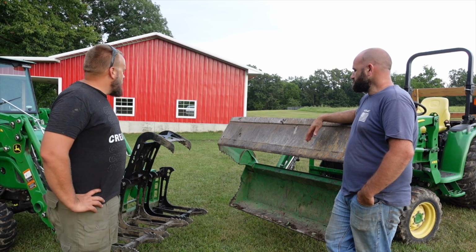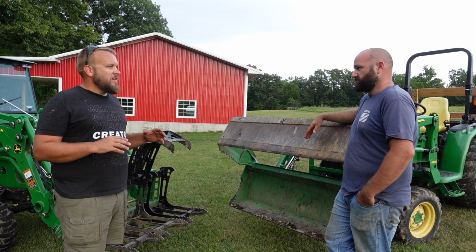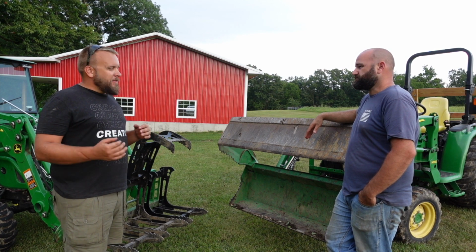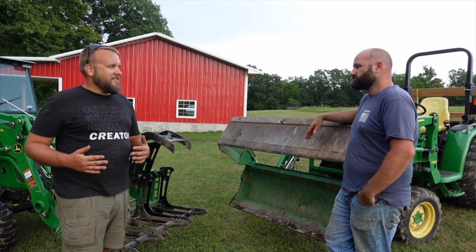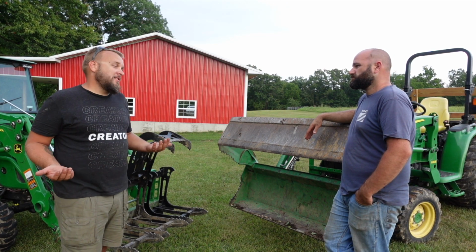Yep. And on that cab, I think it's phenomenal for the price. I would never say that's a better cab than the factory cab, because it's not. But for the price and the versatility, I think it's pretty great.